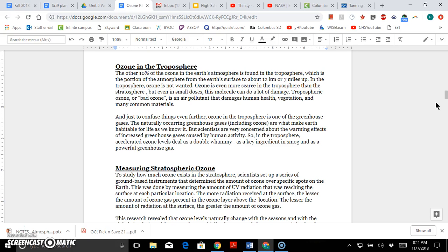Tropospheric ozone, or bad ozone, is an air pollutant that damages human health, vegetation, and many common materials. And just to confuse things even further, ozone in the troposphere is one of the greenhouse gases. The naturally occurring greenhouse gases, including ozone, are what make Earth habitable for life as we know it. But scientists are very concerned about the warming effects of increased greenhouse gases caused by human activity. So, in the troposphere, accelerated ozone levels deal us a double whammy as a key ingredient in smog and as a powerful greenhouse gas.